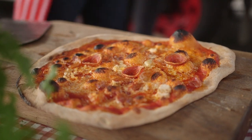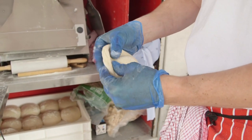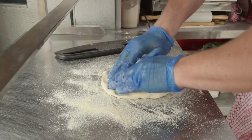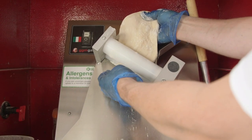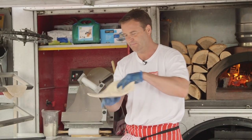Pizzas were invented in Italy. And to make pizza dough, all you need is flour, water, yeast, and salt. Ben's already got some dough that he made last night. And now he's busy stretching and shaping it into pizza bases.